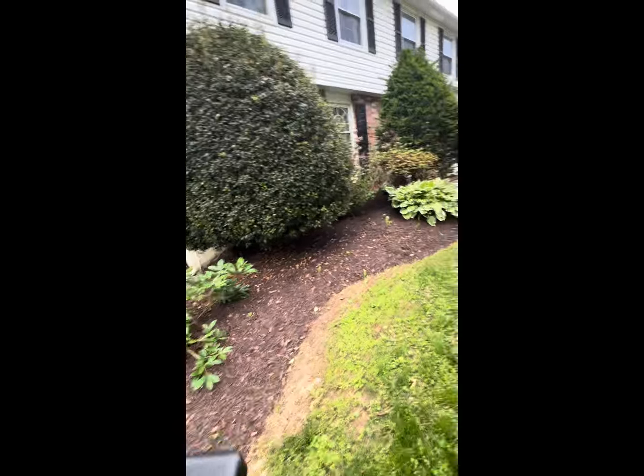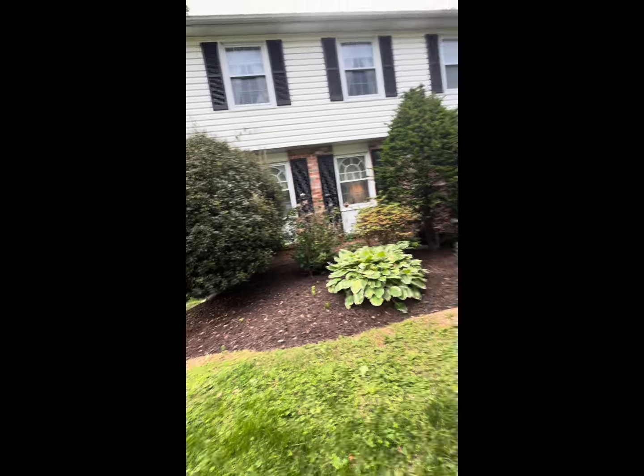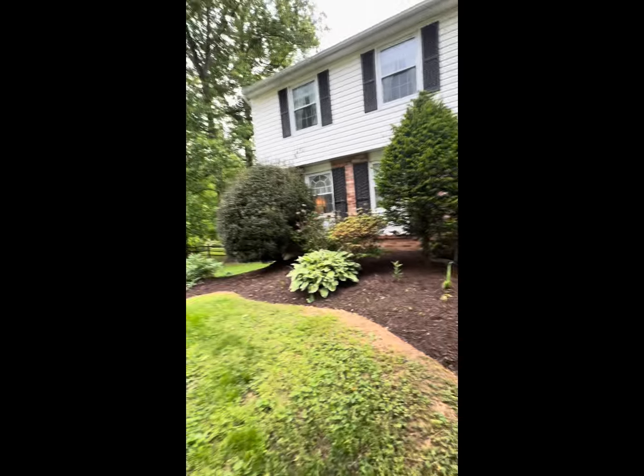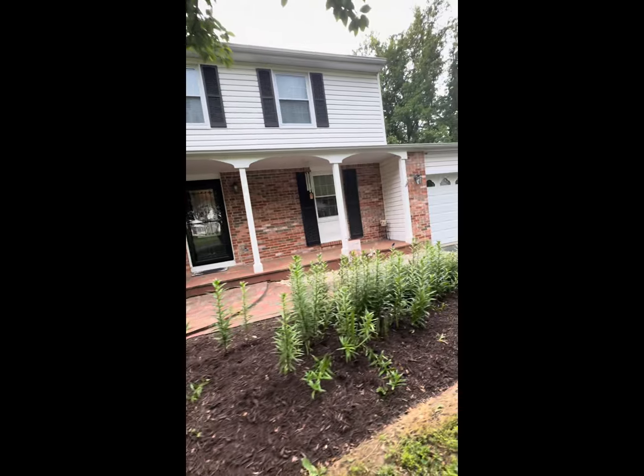This bush is super close to the house, right? These are things you and Jack can do. You get a little chainsaw and you trim the tree. Not a big deal, right? So, okay.